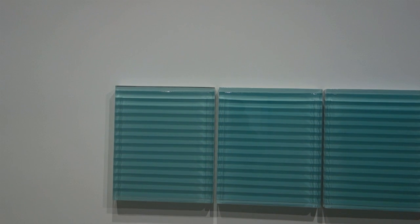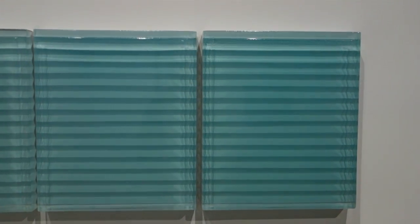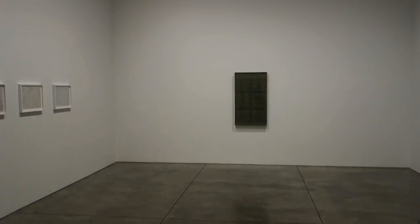This is Untitled, 3 panels, 23 by 61. You know, I think this is quite a kind of a jump for Rachael, because this transparency of the resins really does allow you to kind of experience these pieces in a different way. And her previous pieces that were concrete didn't really let you look through them. Okay, let's coast into the back galleries.